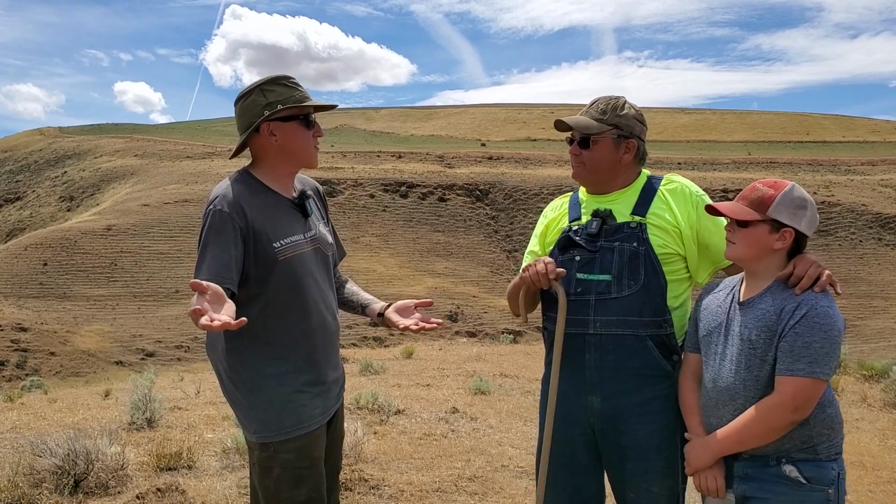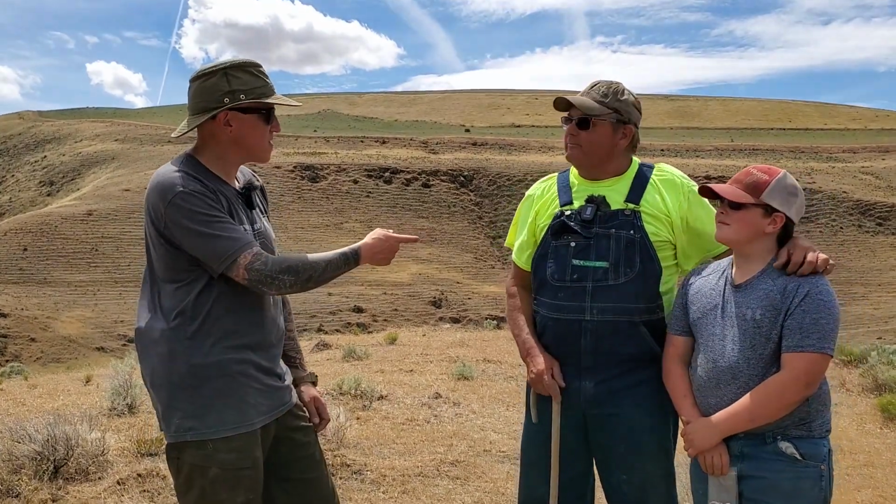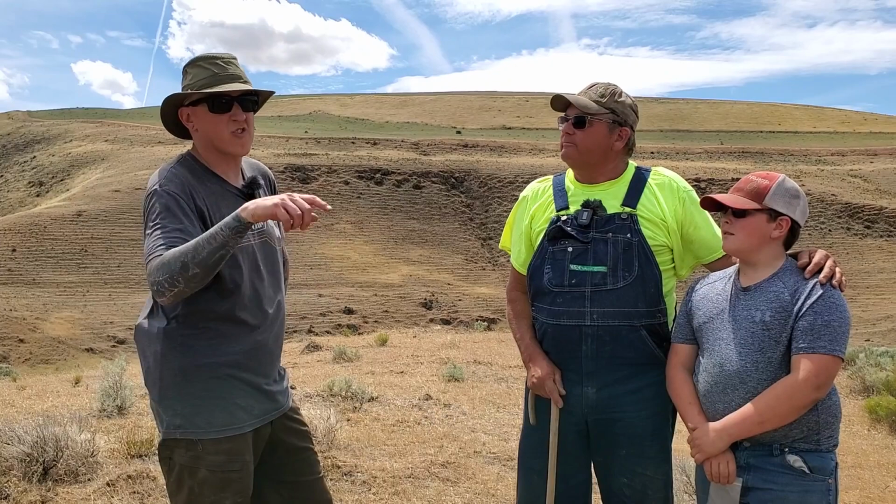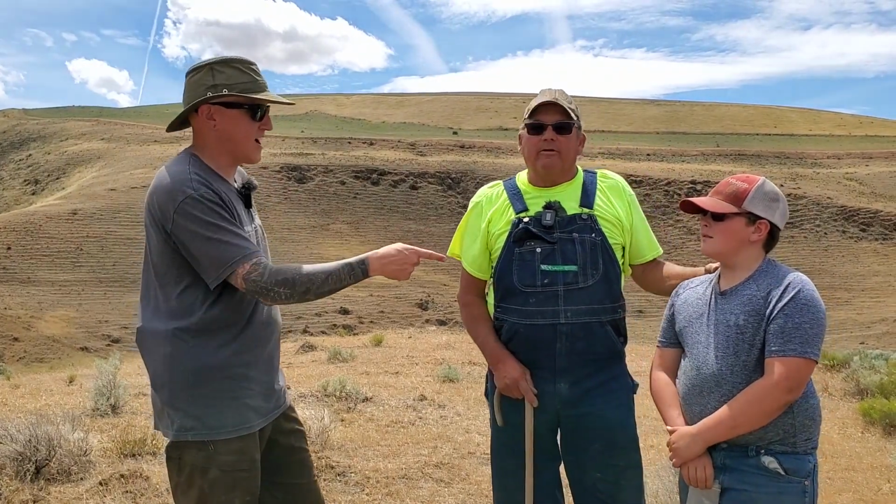It's incredible. If you're in Wasco or near Wasco, because if you go to The Dalles, that's probably the city that most everybody knows about. That's right on the Columbia River Gorge. Wasco's 30 minutes from The Dalles, and you can come pick up some of the picture jasper yourself. Come see what we got. Yeah. And what's the address there? 1004 Clark Street, Wasco, Oregon. I'll put it on the screen down below too.